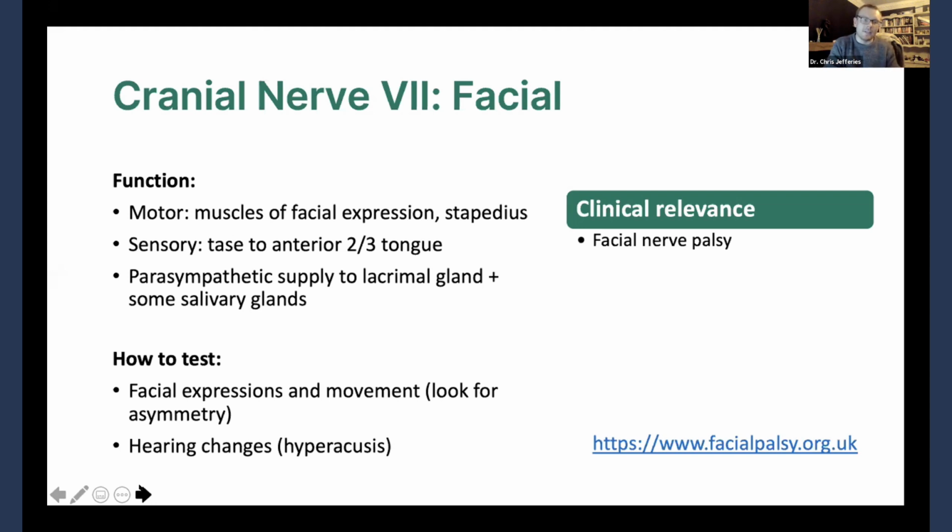And clinical relevance, well, facial nerve palsy, of which there are many, many causes. And there's actually a charity in the UK that is dedicated to raising awareness of facial nerve palsy. And you can go to their website and read about all the weird and rare causes of facial nerve palsy. And there's lots of information on there. It's quite a useful resource.